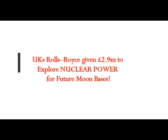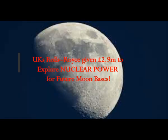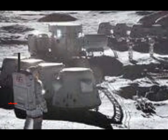The UK company Rolls Royce has been given £2.9 million to explore nuclear power for future moon bases. The project will see the first delivery of an initial demonstration of a prototype UK lunar module nuclear reactor to pave the way for the real thing to go to the moon in 2029. To me, I'm just sitting here shaking my head.